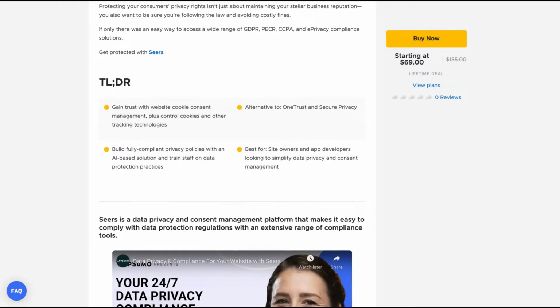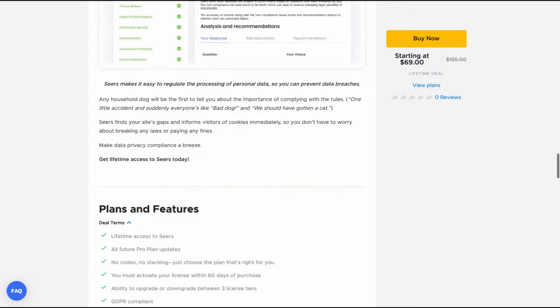Seers is a data privacy and consent management platform that makes it easy to comply with data protection regulations with an extensive range of compliance tools. So it's a legal solution to help you to be compliant with several data privacy regulations, even with GDPR, and it's an alternative to OneTrust and Secure Privacy. With Seers, you are gonna get several tools that will make your website or your SaaS compliant with the tech law legislation. And I'm gonna show you how that deal works.